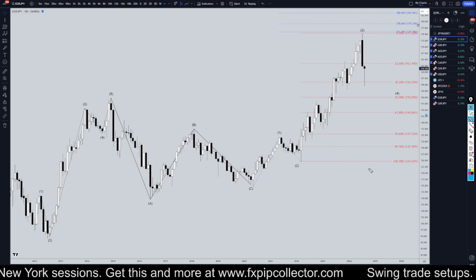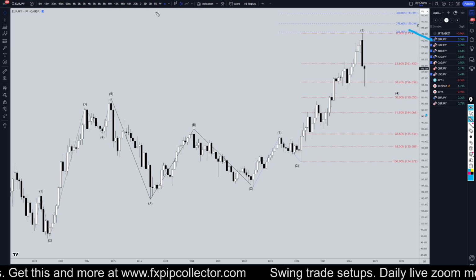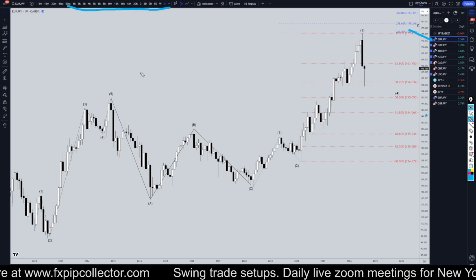Today is Tuesday, August 13th, and I'm going to be analyzing the Euro Yen starting on the monthly, working my way all the way down to the 1 hour time frame for the full top down analysis.